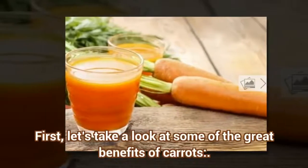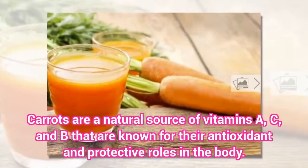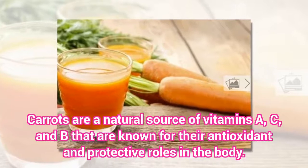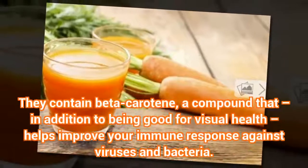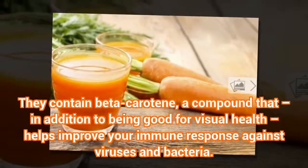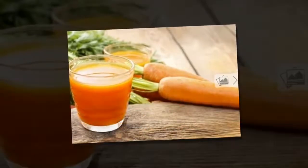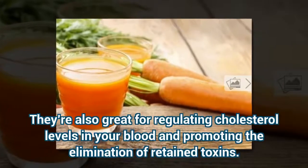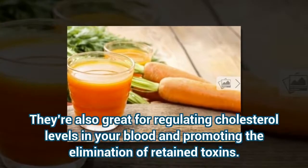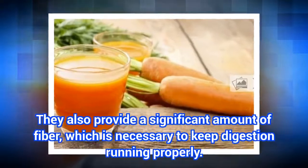First, let's take a look at some of the great benefits of carrots. Carrots are a natural source of vitamins A, C, and B that are known for their antioxidant and protective roles in the body. They contain beta-carotene, a compound that in addition to being good for visual health helps improve your immune response against viruses and bacteria. They're also great for regulating cholesterol levels in your blood and promoting the elimination of retained toxins. They also provide a significant amount of fiber, which is necessary to keep digestion running properly.